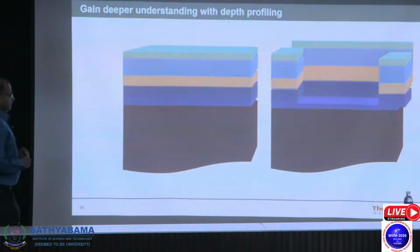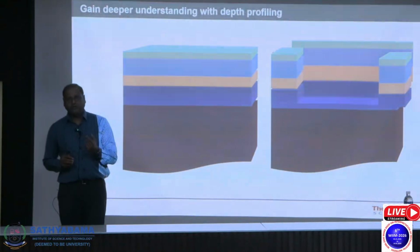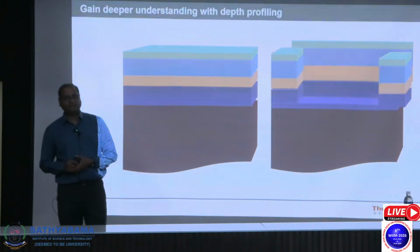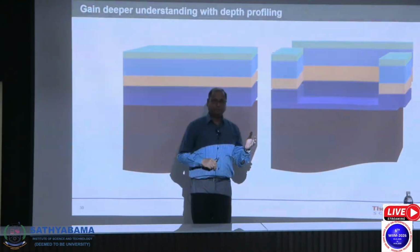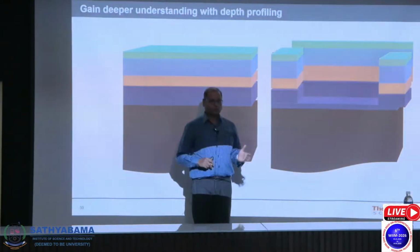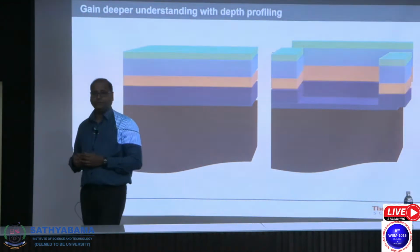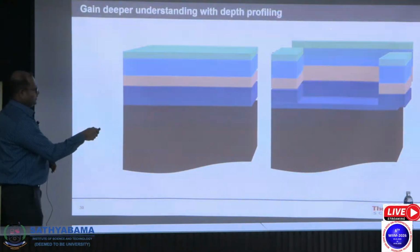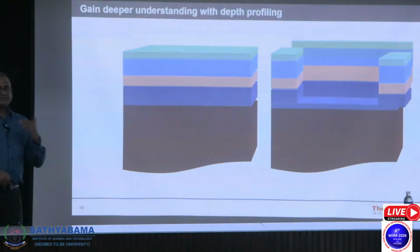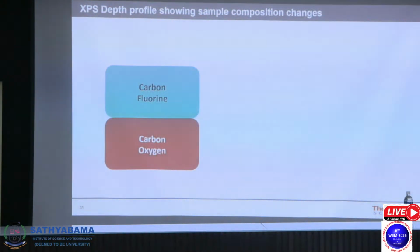Now this experiment is not as complicated as it sounds. You can automate it on the K-Alpha, where you can give the pitch thickness of material to be removed, and you can also give the spot size and how much material is to be removed. And this helps you to understand the complete chemistry from the surface to the bottom in a very automated fashion.